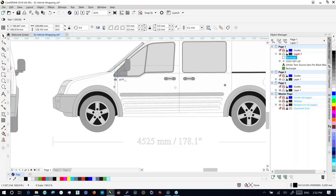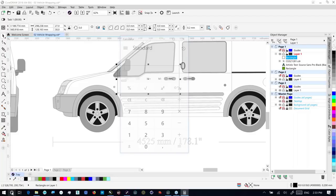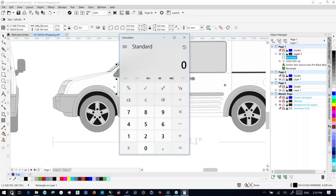Basically what I'm doing here is lining this up, going from door to door, and I can see that that is 298 millimeters wide. I know that the actual width is 1,050, so I'll bring up my calculator. I just need to know by what factor I need to scale this up. So 1,050 divided by 298, and I can include the decimal points as well, times 100, which will give us the percentage.